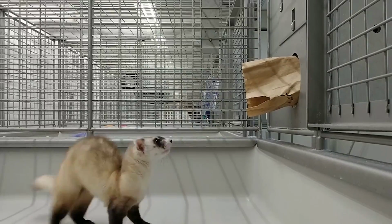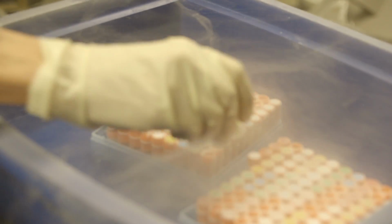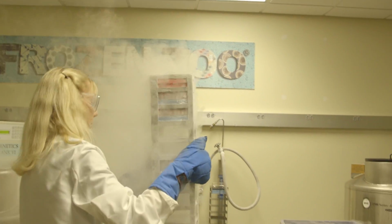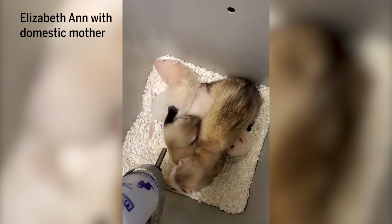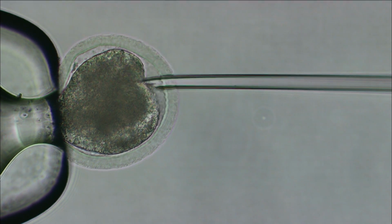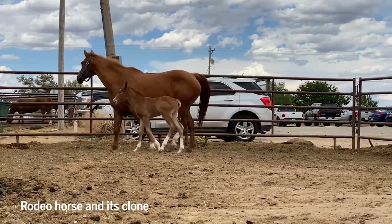In Elizabeth Ann's case, scientists took cells grown from a skin sample of a long-deceased black-footed ferret, preserved in test tubes at the San Diego Frozen Zoo, to craft an embryo, then transferred it to a domestic ferret that brought the embryo to term. This process, somatic cell nuclear transfer, has been used for decades to duplicate livestock and pets.